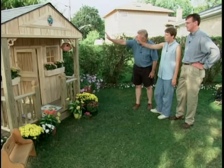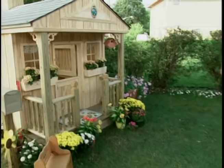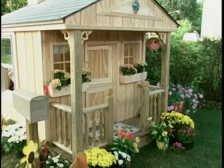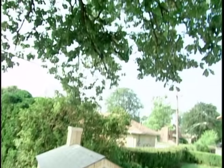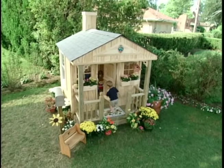Bye, guys. Well, our playhouse may not rival the stunning architectural wonders of the Windy City, but to one little girl in Chicagoland, this is absolutely the most wonderful house on the planet. Happy birthday, Rachel.